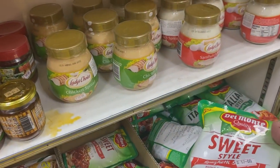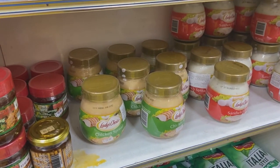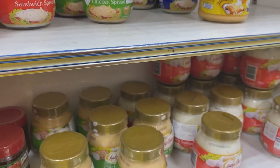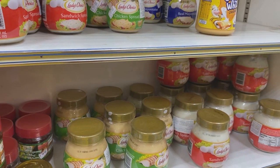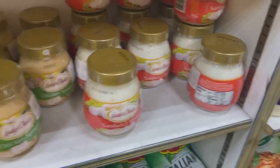So it's 17 riyal. 17 riyal is around how much? 10 riyal is like 100-200? From 4-200 na tong sauce. OMG.